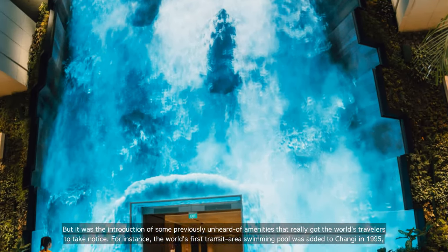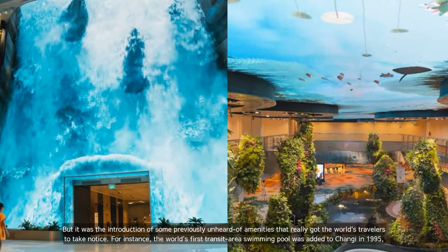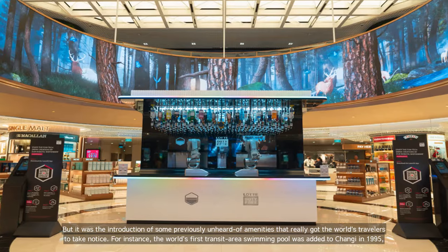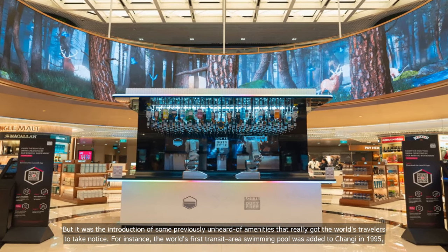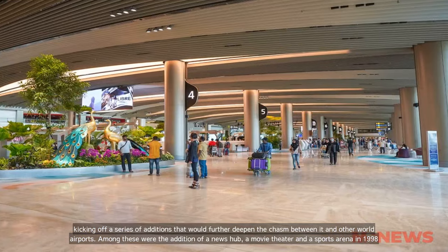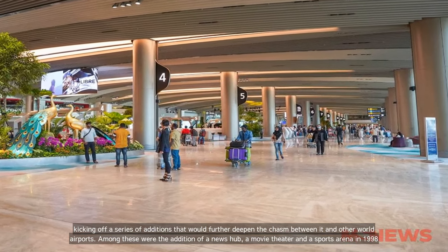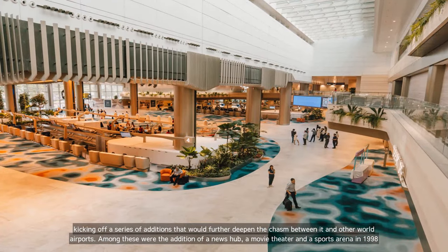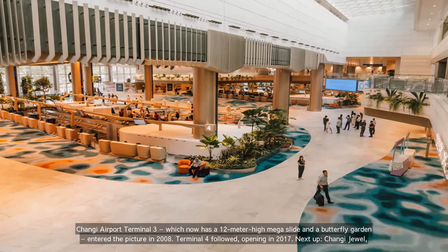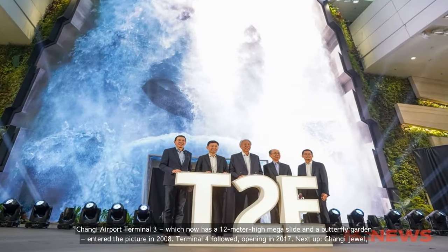But it was the introduction of some previously unheard-of amenities that really got the world's travelers to take notice. For instance, the world's first transit area swimming pool was added to Changi in 1995, kicking off a series of additions that would further deepen the chasm between it and other world airports. Among these were the addition of a news hub, a movie theatre and a sports arena in 1998.